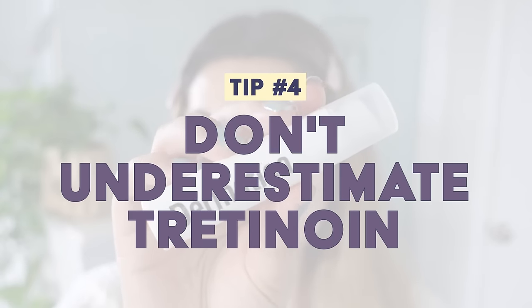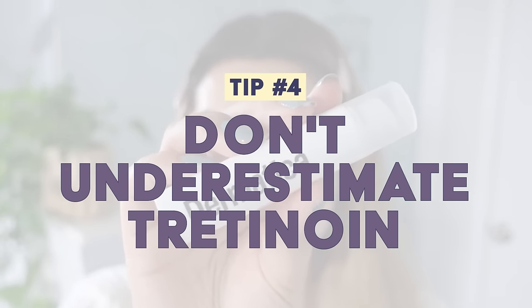The fifth thing I want you to know is to not underestimate tretinoin. I see this time and time again. People really underestimate how powerful of an ingredient this really is. When I was explaining the pea size amount, I wonder if you were thinking that tiny amount of cream is not going to be enough for me, and it is. There's no way that it can show me the results that I'm looking for.